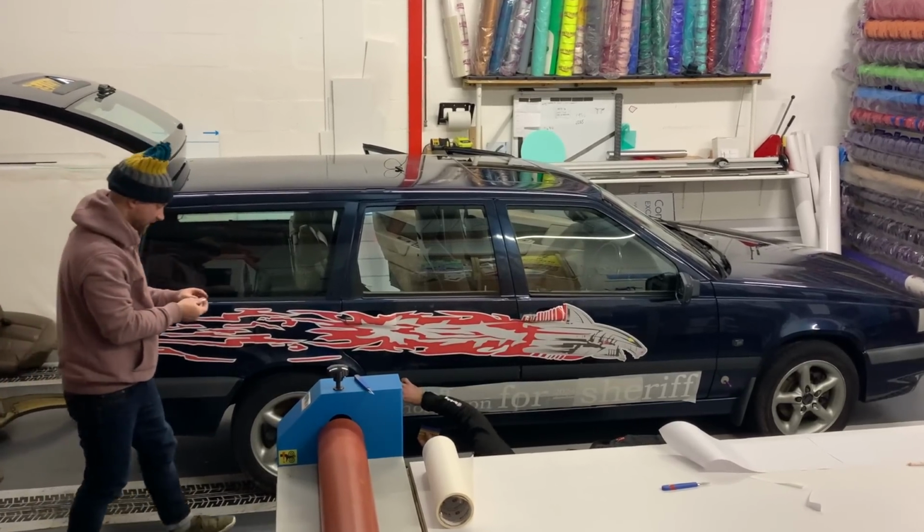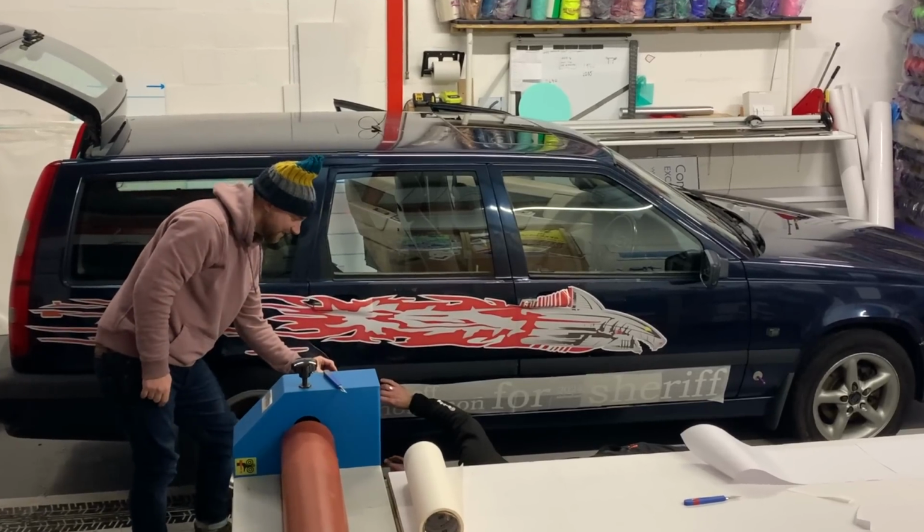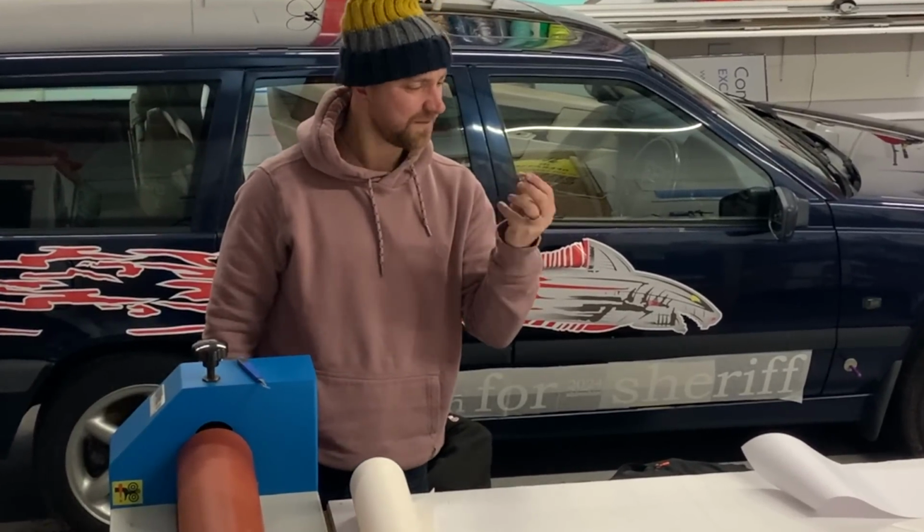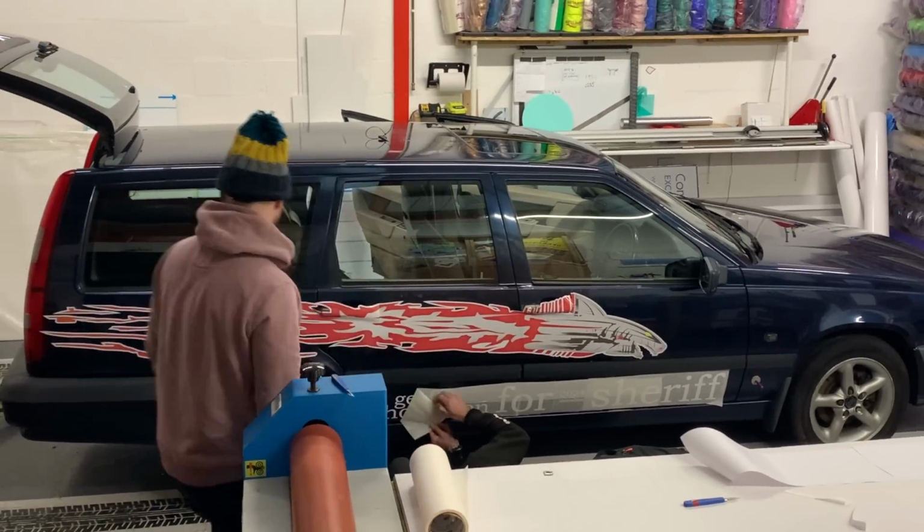Look what I found while stripping the car. I found a G. It's meant to be. There's a G in the back of a Volvo. Carry on with the montage.